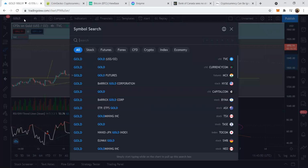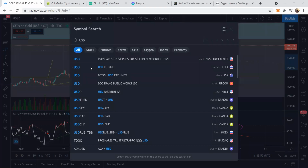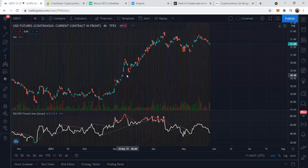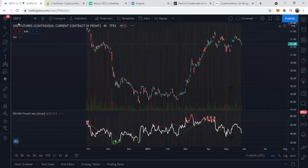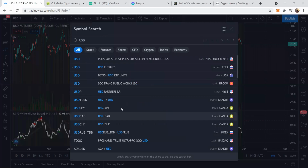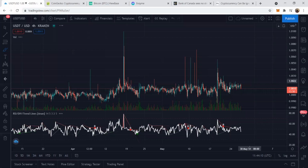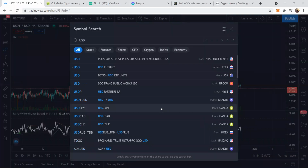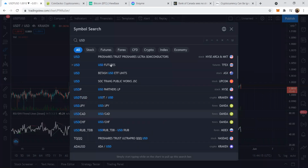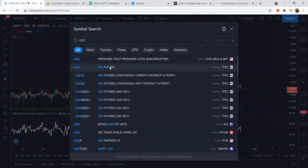And let's look at the US dollar, because usually when you're looking at Bitcoin, you want to look at what the US dollar is doing. So let's look at the front contracts USD1. All right, what is this? No, I don't want to look at this. US dollar, nope. US dollar, ADA, no. BTC, USD contracts.